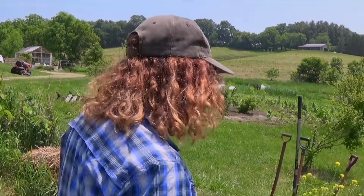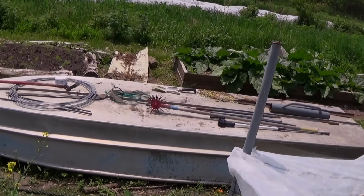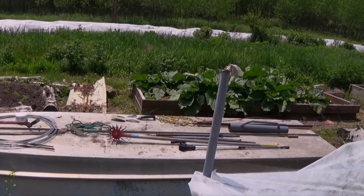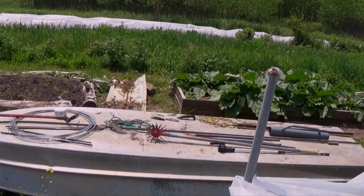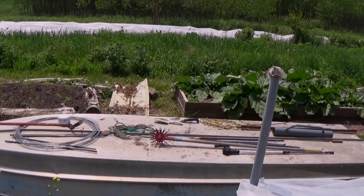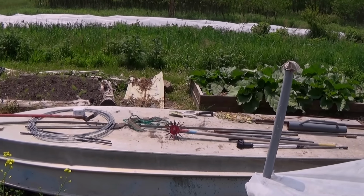It is. Well, we also have a boat. I don't think that was there last year. I don't think so either. Just a boat. For some reason. The idea was that we would make it into a raised bed. Flip it over, fill it up with dirt.